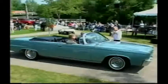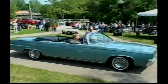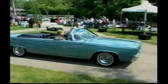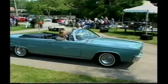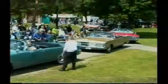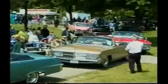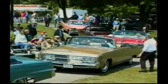This next one, and you don't have your window tag, so who are you, sir? Mark Nowry. And where are you from? Dearborn. Mark is from Dearborn. What year is your car, sir? 1964. A 64. And what color do they call this shade of turquoise? Silver turquoise. How about that? Beautiful car. This next one is also a Crown Imperial convertible. This is a 65. This is Jerry and Carol Lacey from Midland.